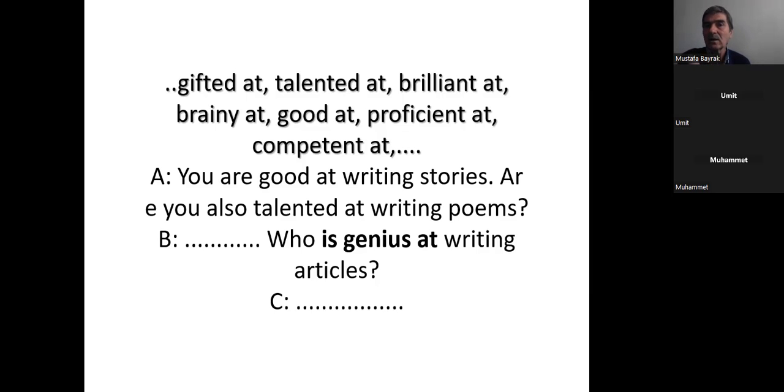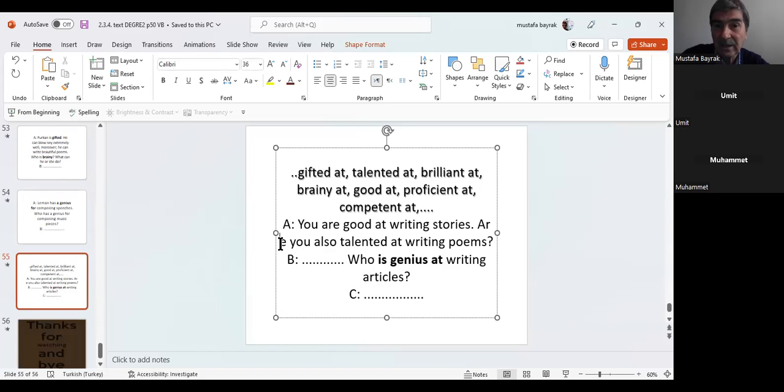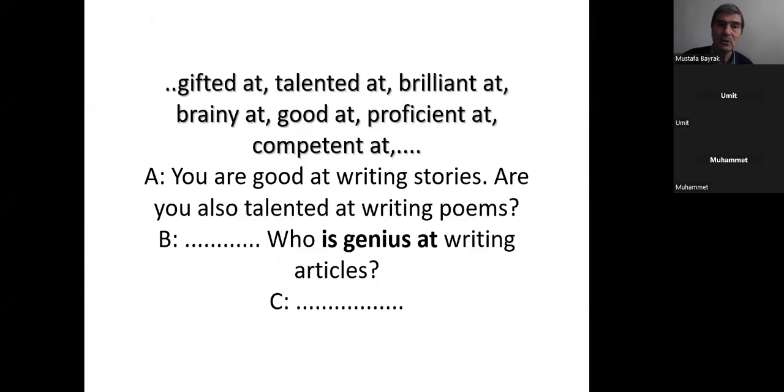Okay, just like you are good at writing stories. You are proficient at writing stories. You are gifted at writing stories. Are you also talented at, yeah, talented at, brilliant at? Are you also talented at writing poems? Yes, I am also talented at writing poems. Who is genius at writing articles? Yasemin is genius at writing articles.